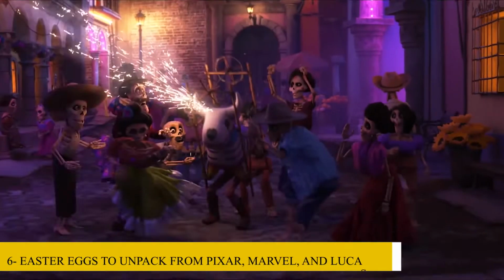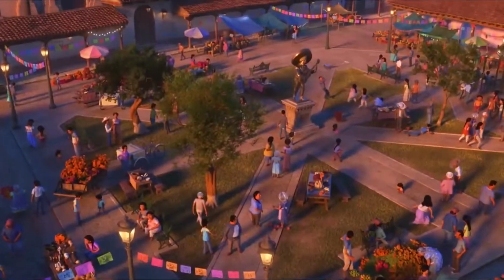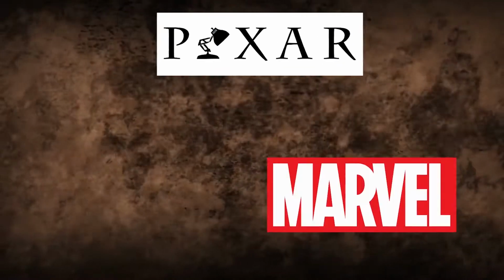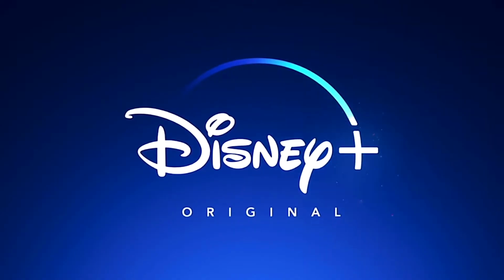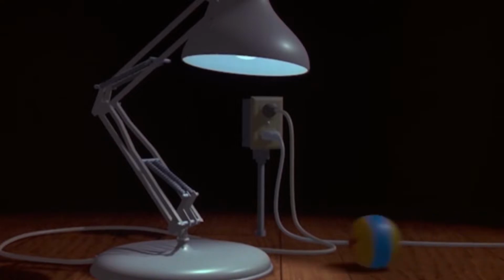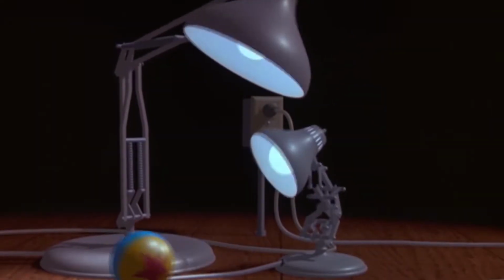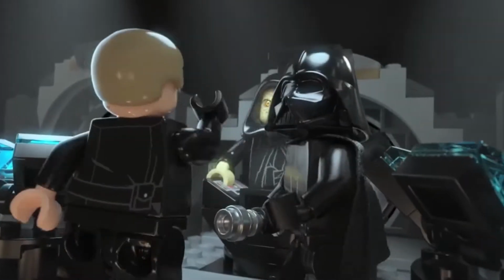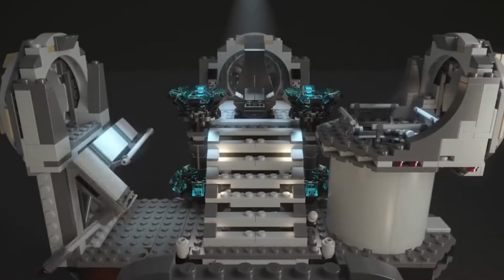Number 6. Easter eggs to unpack from Pixar, Marvel, and Lucasfilm. Let's remain inside the pre-show since there are a lot of Easter eggs to unpack from Pixar, Marvel, Lucasfilm, and pretty much every other company owned by Disney. As soon as you enter, you'll notice a light on the desk, and there it is, a nod to Luxo Jr., the Pixar light. Instead of a ball, he is staring at a spider pot.